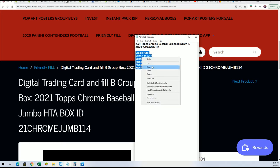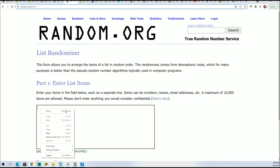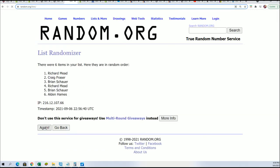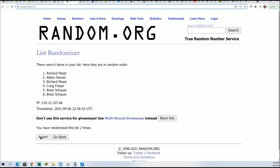Good luck. Seven times through. Two winners. And the top two. Lucky number seven. Brian and Richard have made it in.